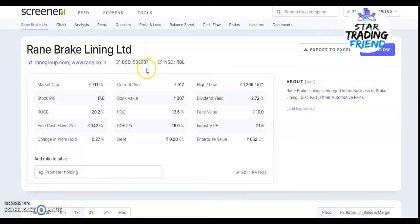And now we'll talk about the fundamental analysis of this stock. You could see this stock is available on BSE and NSE. BSE code is 532987, NSE code is RBL. The market cap for this stock is 711 crores. Stock P/E is 17.6, whereas the average industry P/E is 21.5. And the ROCE, the return on capital employed, is 20.2%, and the company has free cash of around 142 crores, and change in promoter holding you can see around 0.27%.